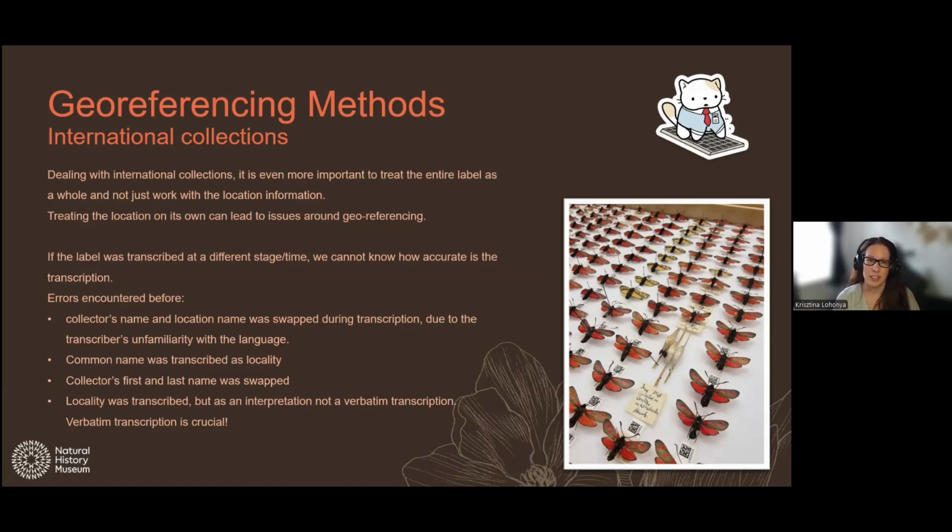And I've seen a lot as well, especially in East Asian collections, that the collector's first name and last name were swapped because the person doing the transcription was unfamiliar that the name order is different in certain countries than the English or the Western version. And the most significant problem I encounter when dealing with transcribed data sets is that, instead of verbatim transcription, the person doing the transcription interpreted it, and they interpreted it wrongly.